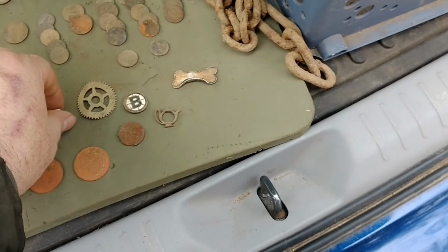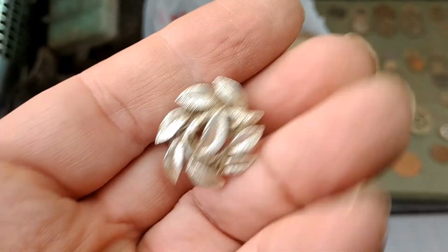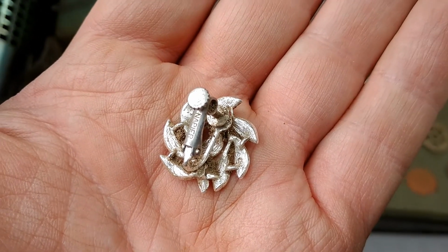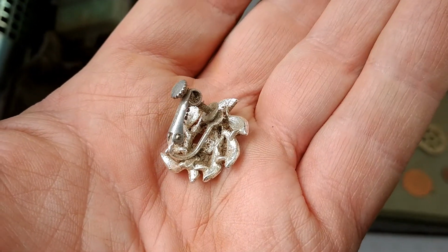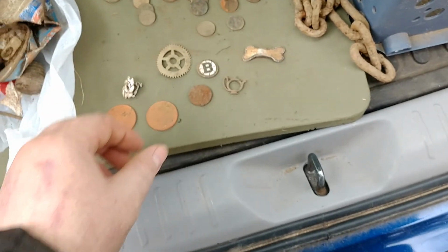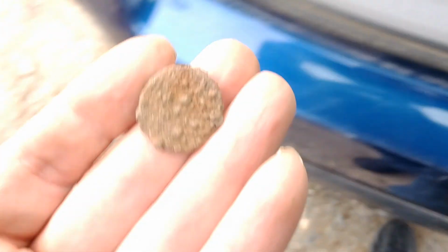We got this clip-on earring, which I am pretty sure is not made of anything precious. I'll look at it more closely when I get it back to the house, but no. It's just costume jewelry, I'm quite certain of it. And here is something you didn't see me dig.